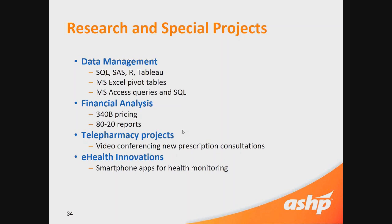And for instance, this could mean using video conferencing for prescription consultations. And so, me being from Iowa, there are a lot of opportunities where those small town pharmacies are closing down, and there isn't a pharmacist in town, and so they are utilizing video conferencing to reach out to patients. And then as well, e-health innovations, whether this be through smartphone apps, or just like Kevin had mentioned with his research, where they use a personal health record to try to improve diabetes outcomes.